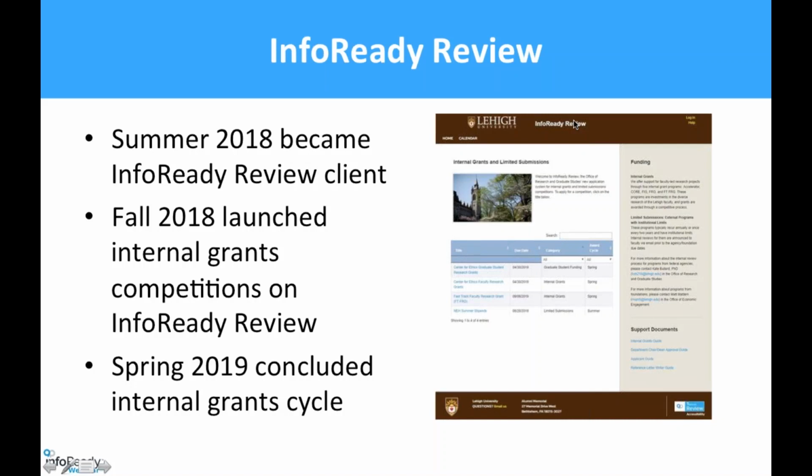Okay, so we have had a centralized office at Lehigh for years. I've been here for 5 years, and it's been this way since before I started. So it's been like this for quite a while. And then how we plan to manage it moving forward: again, we'll assign administrators. They will be responsible for their own competitions. I'll be super admin so I can see and help them if needed, with the goal that they'll eventually feel comfortable going to InfoReady Review directly with any questions.